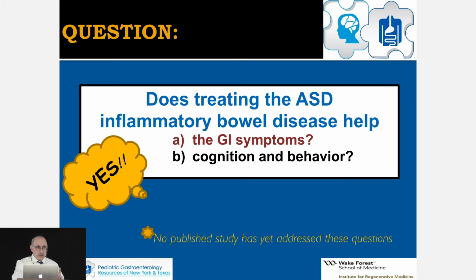That approach and all those steps are the same as you would do with any child, autistic or not. You define the symptoms, define the diagnosis, and you treat it for inflammation. For bowel inflammation, there is a set protocol that we use to treat. And the question then becomes, for this study, does treating the ASD-associated inflammatory bowel disease help the GI symptoms? Do the stools normalize? Does the distension go away? Do they have no more difficulty pooping? Do they start gaining weight? And also, when you see improvement or resolution of GI symptoms, does that result in improvement of cognition and behavior?